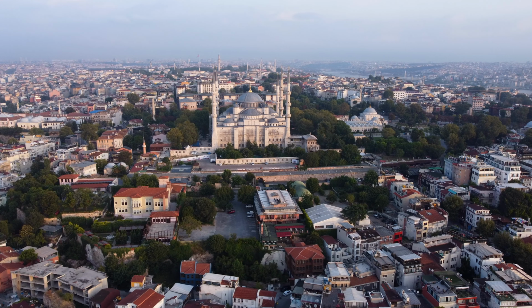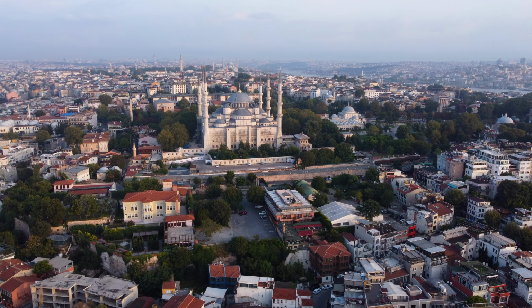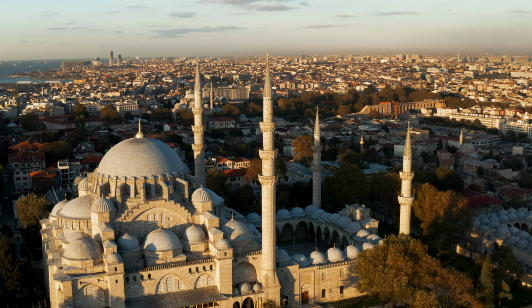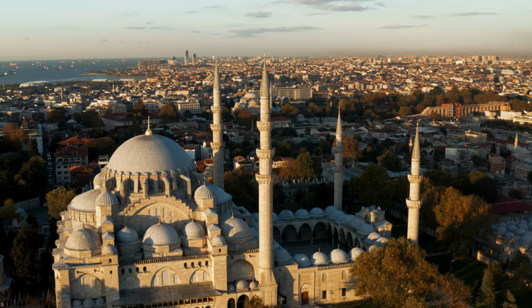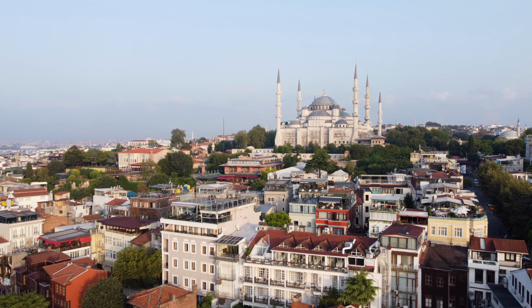The largest mosque in Istanbul, it was built during the Ottoman Empire of the 16th century by the Sultan Süleyman. It is not just the awe-inspiring size that is impressive, the central dome stands at 47 meters high, but also the elegantly decorated interior.